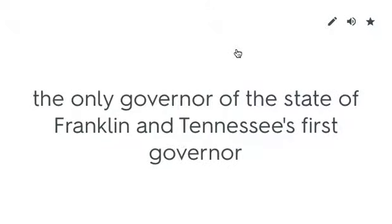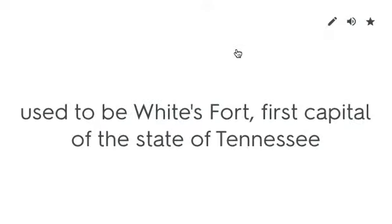All right, Tennessee became a state on June 1st, 1796. John Sevier was the only governor of the state of Franklin, and he was Tennessee's first governor when it became a state on June 1st, 1796. Knoxville used to be White's Fort, the first capital of the state of Tennessee.